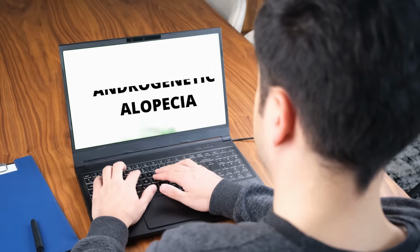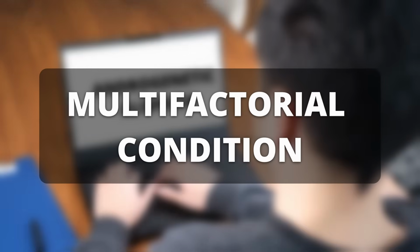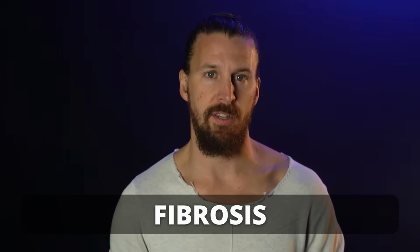Nowadays, if you look at any mainstream review paper on androgenetic alopecia, you will typically see it described as a multifactorial condition. Scientists know for a fact that there are other factors at play aside from DHT. The problem is that they aren't exactly sure how to tie the pieces together. Three of the pieces that you'll find referenced time and again in the scientific hair loss literature are impaired blood flow, inflammation, and fibrosis. Let's briefly look at each one of these in turn.